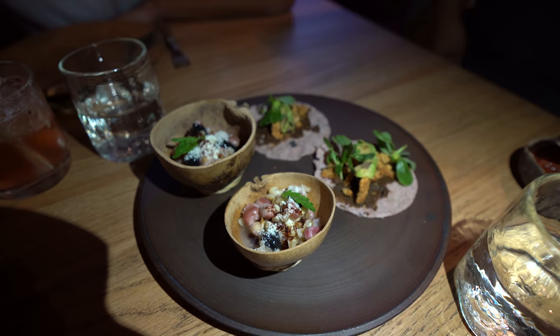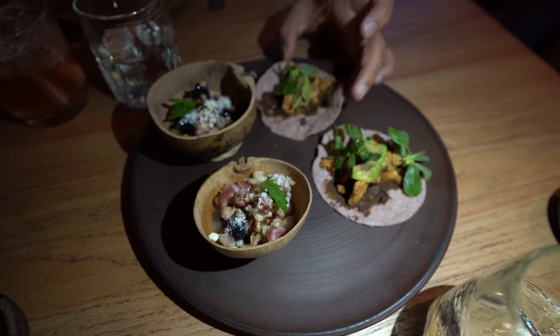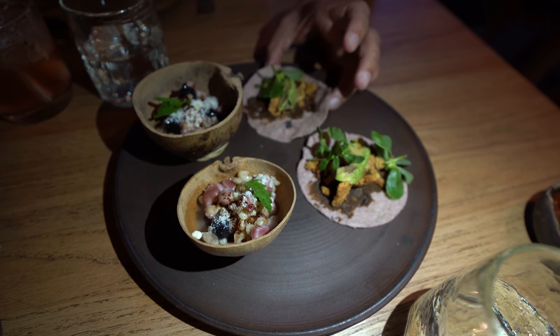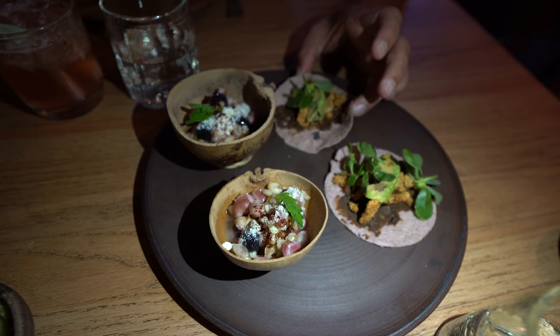Gracias. Now you have to translate it into English. I have no idea. So the tacos are with chicharron, and chicharron is actually fried pork skin, on avocado. Yeah, and bean paste. And in the bowl, it's corn, different corns.